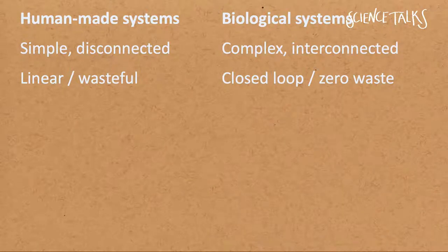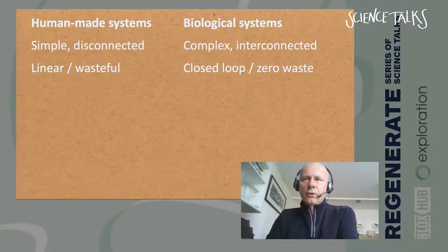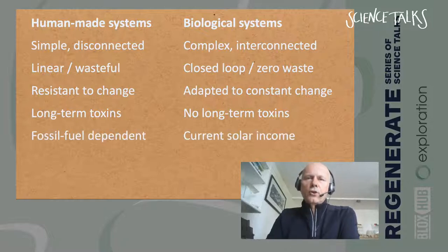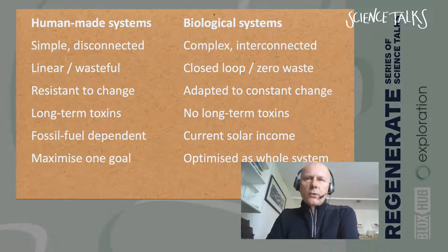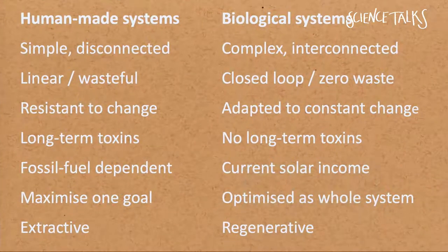And we really explored some of the key differences between human-made systems and biological systems here. So on the right-hand side, these are some of the key characteristics of biological systems. And you can see there's really quite a profound contrast between the way we conventionally do things as humans and the way things happen in biology. So that right-hand list, I think that's a very good summary of where we need to be heading with our cities and industries. And all of those are characteristics from biology.